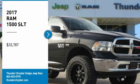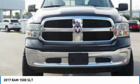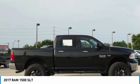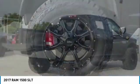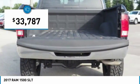Stop by and take a look at the 2017 Ram 1500. It went against the Chevrolet Silverado, Ford F-150, and Toyota Tundra, which are all excellent trucks in their own right. The Ram took home the prize for its well-rounded strengths and is priced below $35,000.